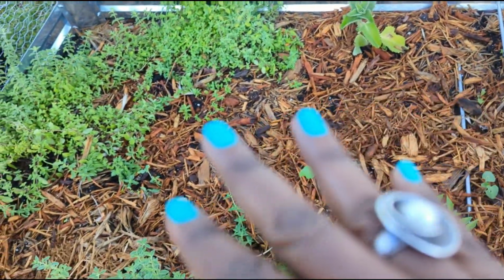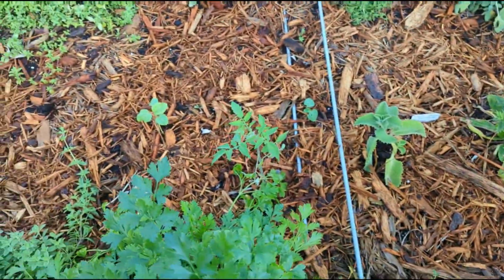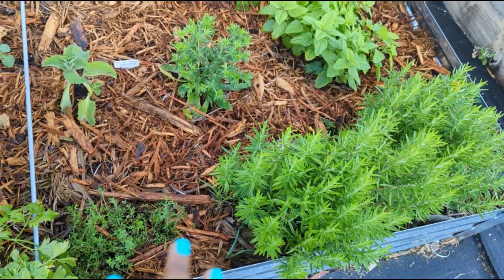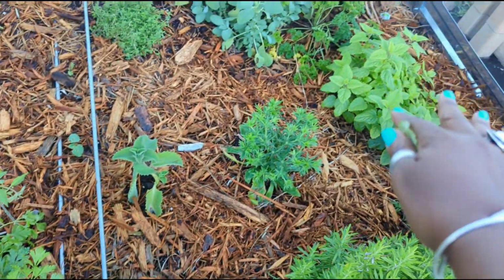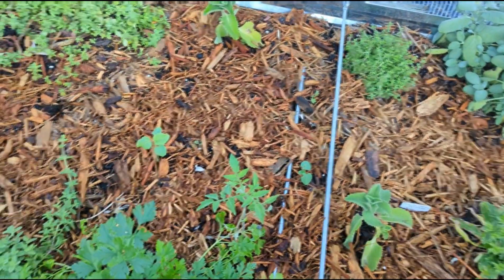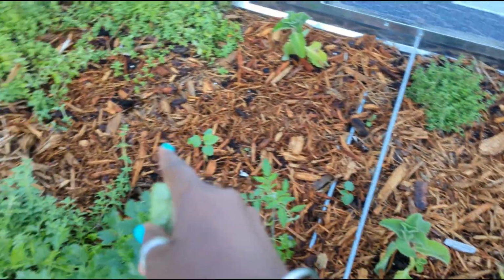And I want to make sure I protect my herbs, even though a lot of these are pretty hardy. You notice I put the rosemary in front because the rosemary can handle the heat, but a lot of these other herbs I want to make sure that they're protected. So I'm doing my Clemson spineless okra along the middle.